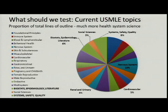If you look at the National Board of Medical Examiners content outline for what they're building tests of now, this is the number of lines in the outline devoted to each topic. It's kind of interesting to see that biostats, epi, and the literature, 6%, are as big as cardiology and renal. I think you'll be happy. Systems, safety, and quality have more lines of content in that outline than the heart and the kidney. This is a sea change. This is huge.